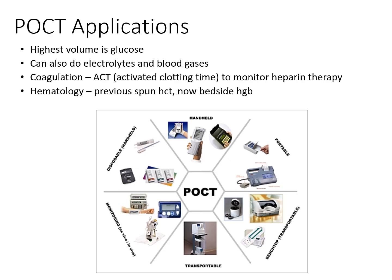Hematology testing. Previously the spun hematocrit was done bedside, but now we have a bedside hemoglobin test that is out. It provides a quick snapshot of the patient's anemia status or blood loss.